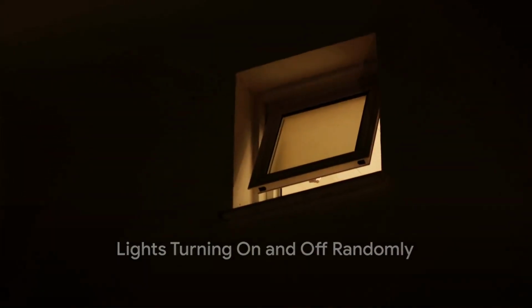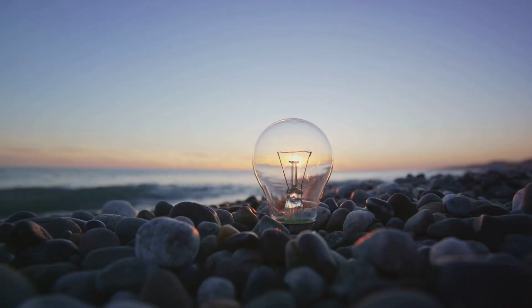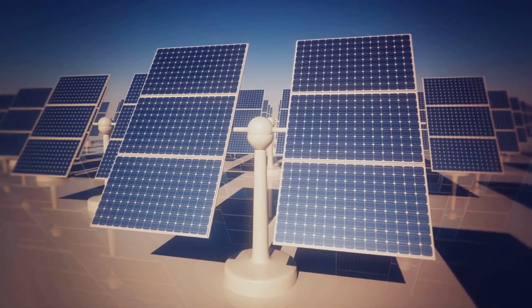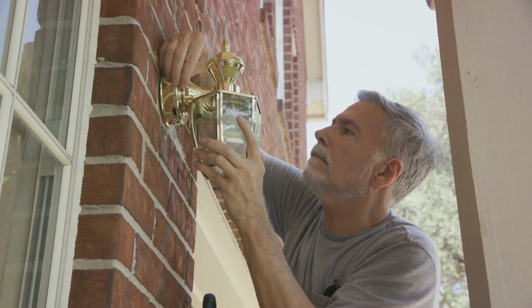Lastly, lights that turn on and off randomly can be a nuisance. This is often a sign of a faulty light sensor. The light sensor might be getting triggered by other light sources or heat. To fix this, try moving the light to a different location, away from other light sources. If the problem persists, consider replacing the sensor.